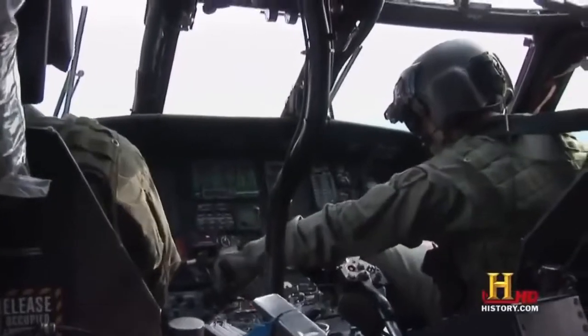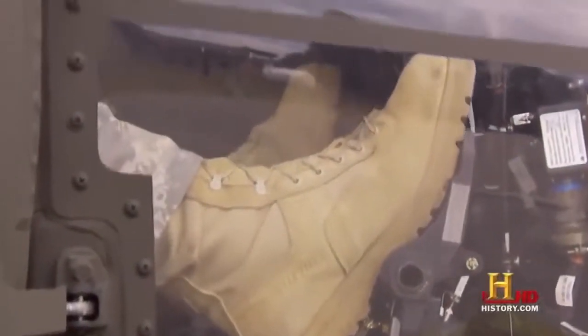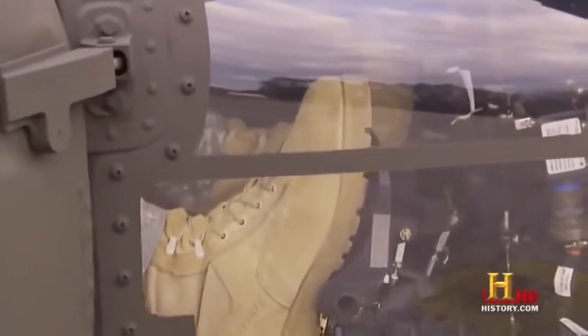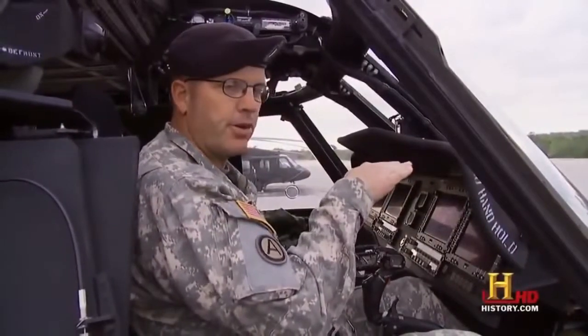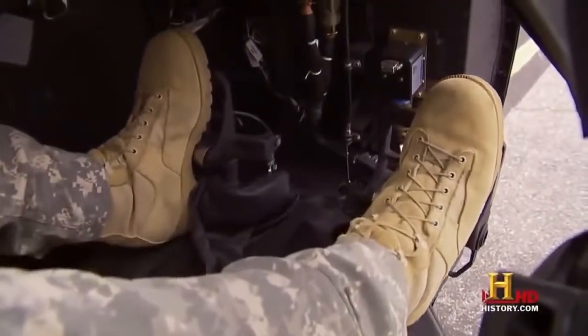To maintain a pitch that will keep the helicopter moving forward, the pilot uses his feet to control the tail rotor. If I push the left pedal, that causes the nose of the helicopter to turn left. And then I use counter pressure on the opposite pedal to stop that motion.